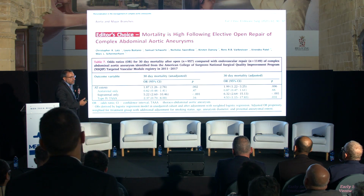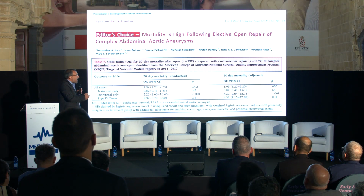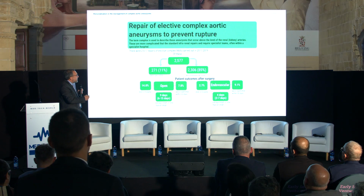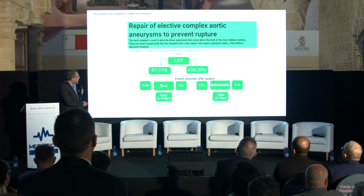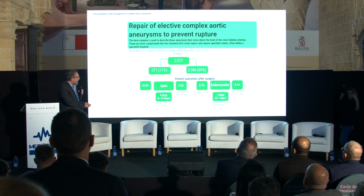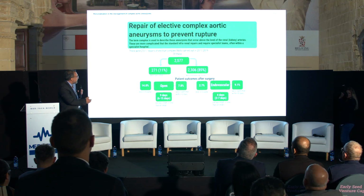So there's good data to show that these keyhole techniques are better than open surgery. And if you look at the National Vascular Registry in the UK, you can see that in-hospital mortality with complex open surgery is 14%, with complex endovascular is 2.7%.